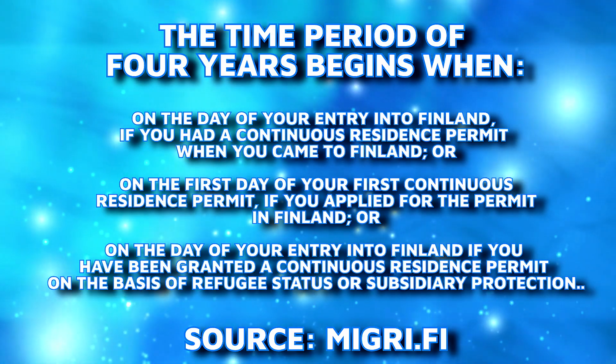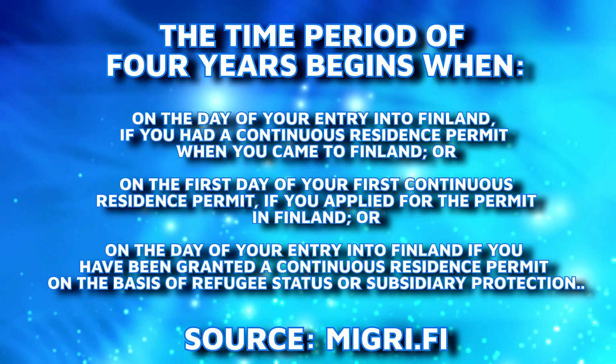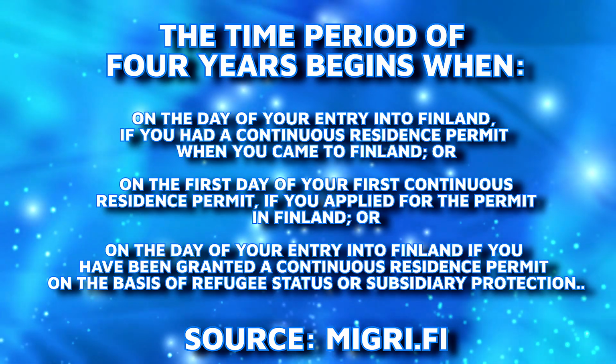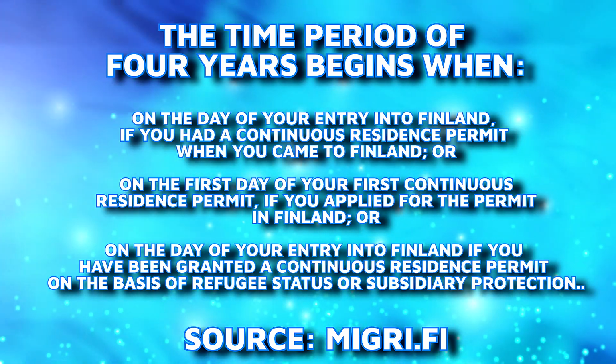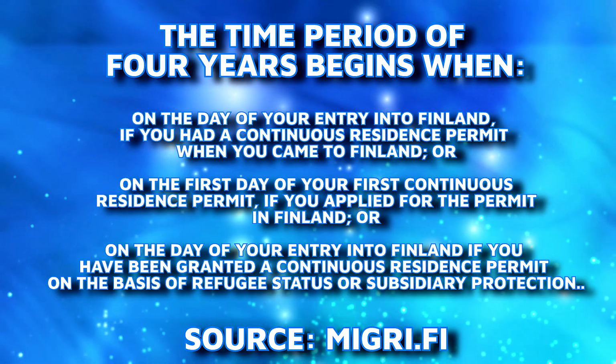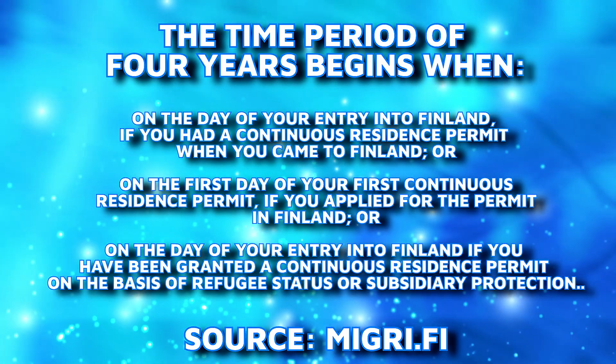On the day of your entry into Finland, if you had a continuous residence permit when you came to Finland, or on the first day of your first continuous residence permit if you applied for the permit in Finland, or on the day of your entry into Finland if you have been granted a continuous residence permit on the basis of refugee status or subsidiary protection. So that's what it means by continuous.